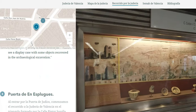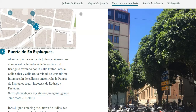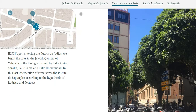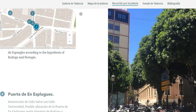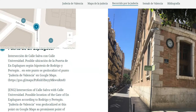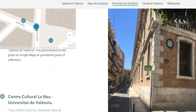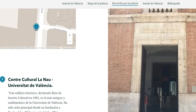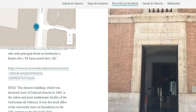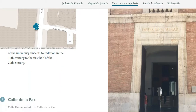When we walk to the corner of Calle Salva and Universidad, we find the location of Puerta de Esplugues, which was supposed to be here according to Rodrigo and Pertegás. From this corner, we decided that this was the southeast corner of the Jewish Quarter, and then we start walking north from Calle Universidad. In Calle Universidad, we can find the University of Valencia now, and inside you can see the ruins of a medieval wall that continues along Calle Universidad.